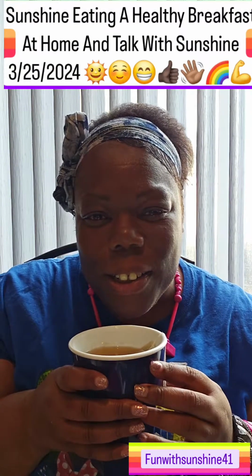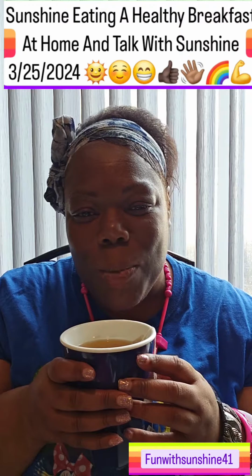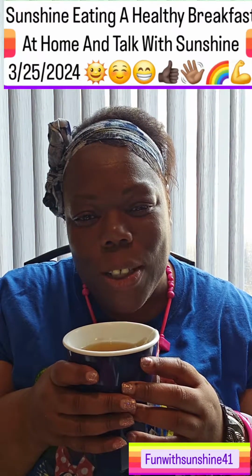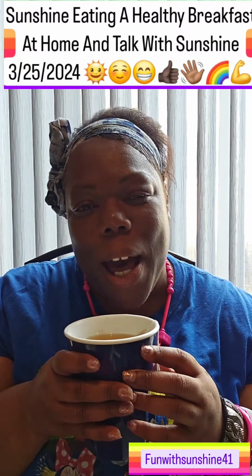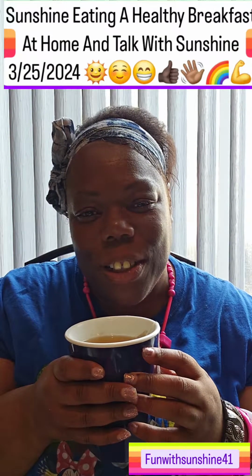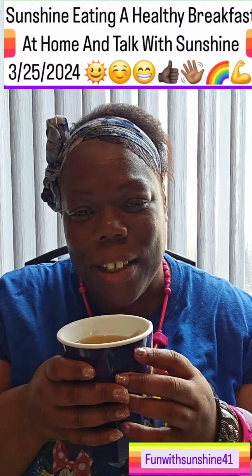It's real good. I'm glad I mixed the two together. I can taste the lemon. I can taste the mango and the pineapple. This tea is mango, pineapple, and ginger, and the other is lemon and ginger. So it's real good. I love teas. That's one thing I can say.